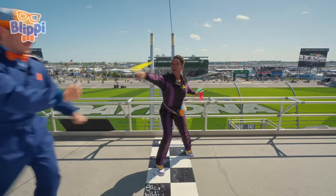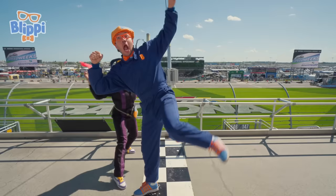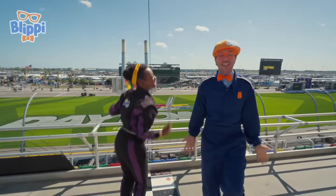Slow down for the yellow flag. Whoa. Stop. Don't move a muscle. Not until I wave the green. Green. Okay. Winner, winner. Yeah. The checkered flag. Race car driving is a lot of work.